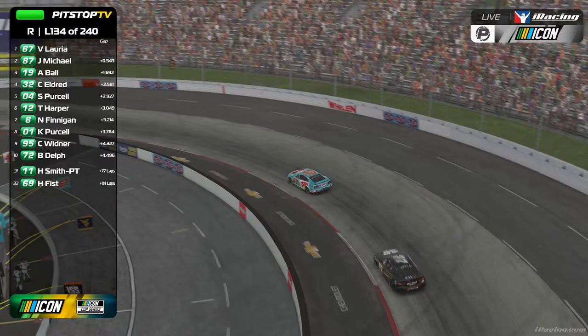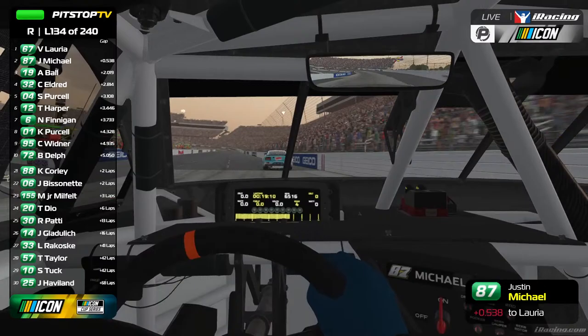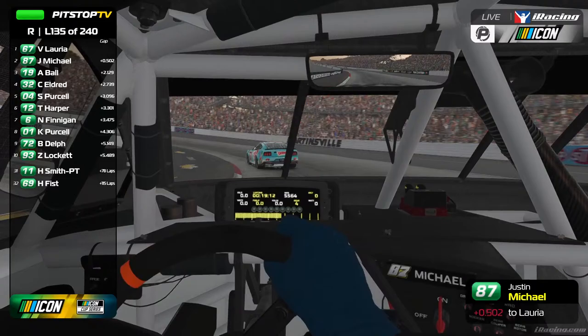He actually lost about a tenth right there. So he's trying to see what he can do right now, but I don't think Justin Michael is too worried about burning up the tires. He's just logging laps, seeing what he can do. You've got, not even 100 laps, about 90, 85 laps to go, really.